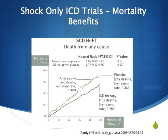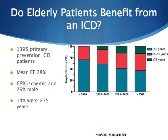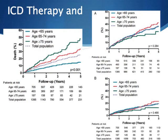Well, we know with age, your mortality increases, and the cohort of patients who were the oldest had the highest death rate over 5 years. On the top, you have the rate of what we call appropriate therapy, so either getting a shock or being paced out of a malignant rhythm. And on the bottom, you have the rate of appropriate shock. If you stratify it by age, you can see there's no difference.